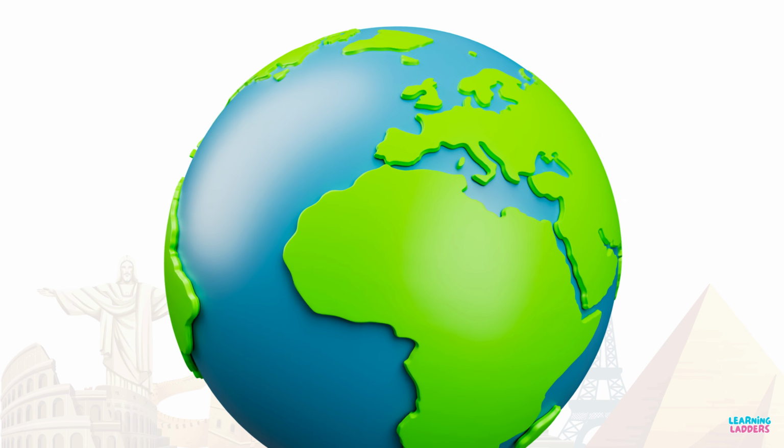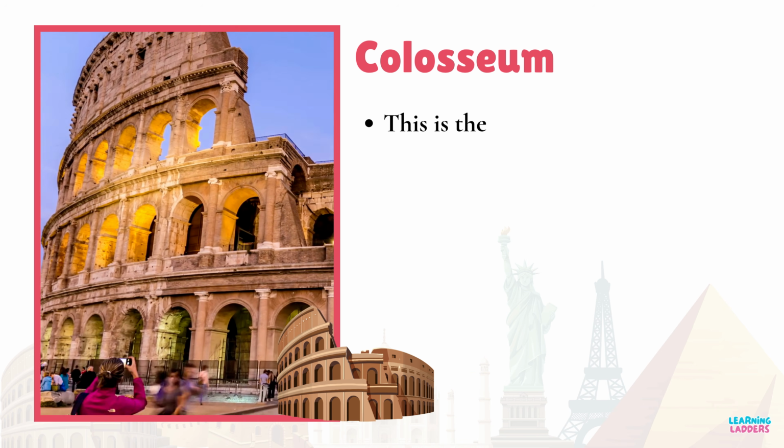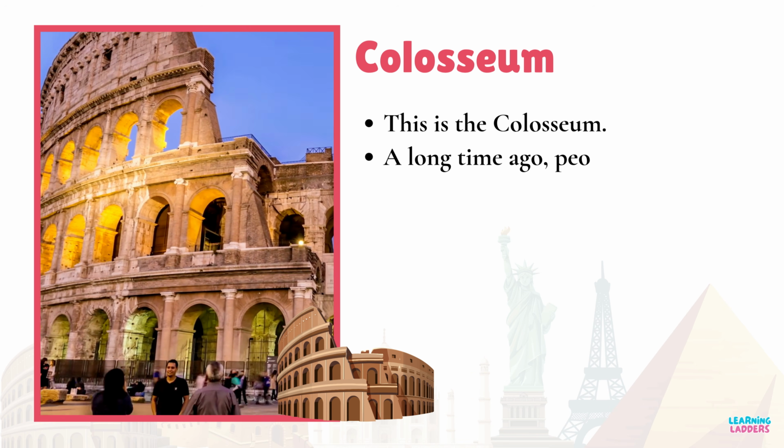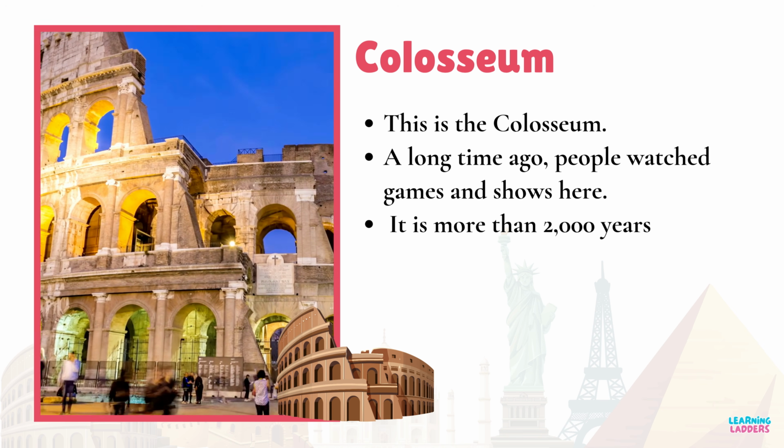Now we go to Rome, Italy. Colosseum, Italy. This is the Colosseum. A long time ago, people watched games and shows here. It is more than 2,000 years old.